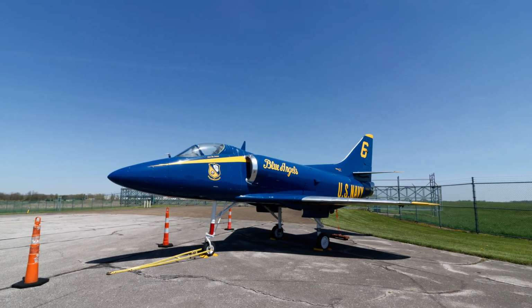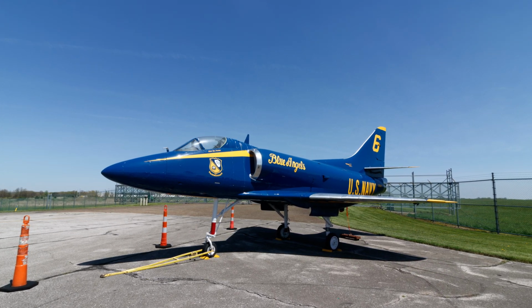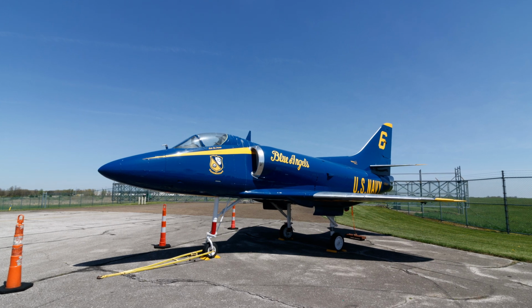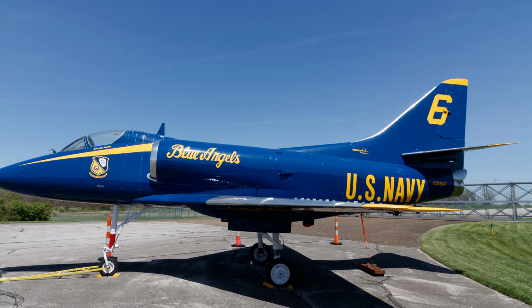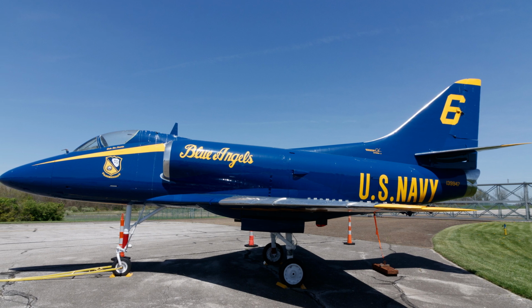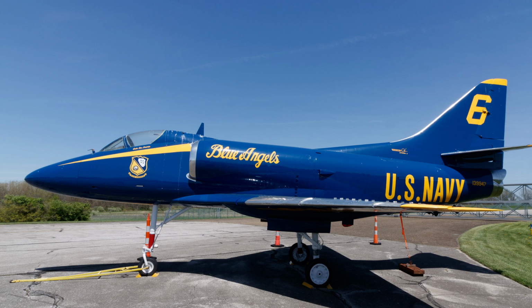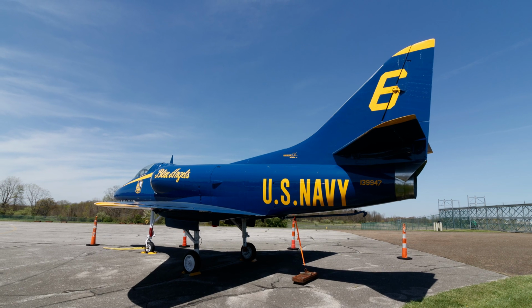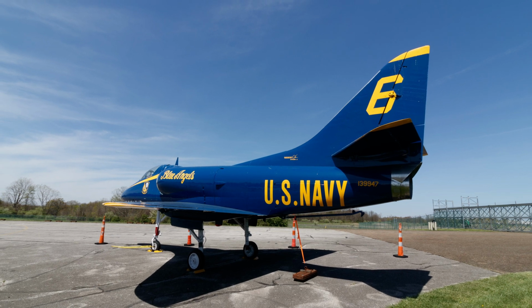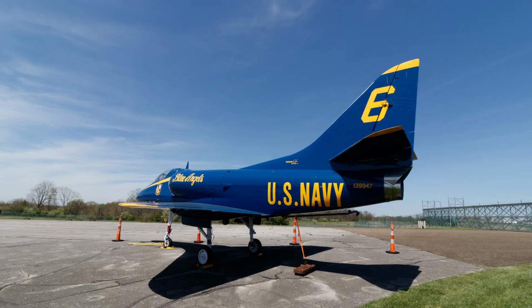The A-4 Skyhawk is a single-seat, subsonic, carrier-capable light attack aircraft designed and produced by the Douglas Aircraft Company. It was developed during the early 1950s on behalf of the U.S. Navy and Marine Corps as a replacement for the propeller-driven Douglas A-1 Skyraider. It was the Navy's primary light attack aircraft used over Vietnam during the early years of the war.